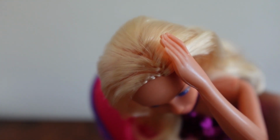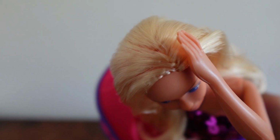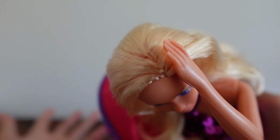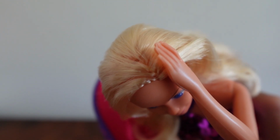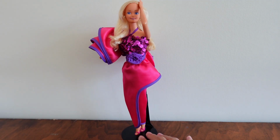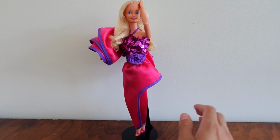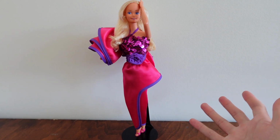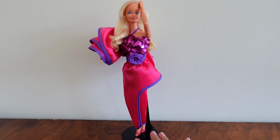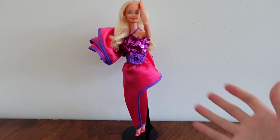If you look closely, you can actually see her scalp. This makes styling her hair really difficult because if you comb it in the wrong way, it will show her scalp and she will look bald. So these early Superstar dolls are just not rooted great. I'm all for Mattel doing some reproductions of the early Superstar dolls, because a lot of the times in the reproductions they fix the rooting issue and they aren't as sparsely rooted.